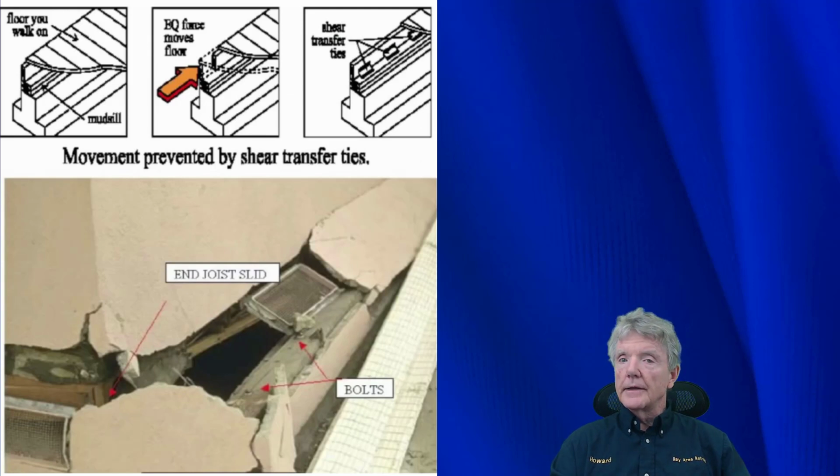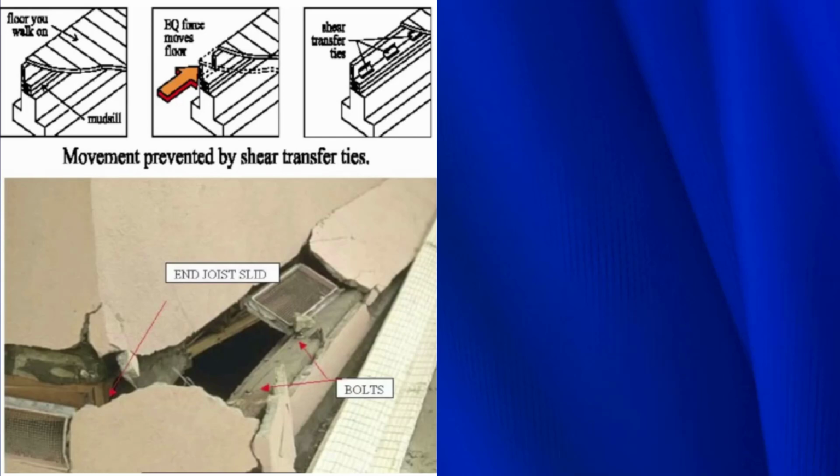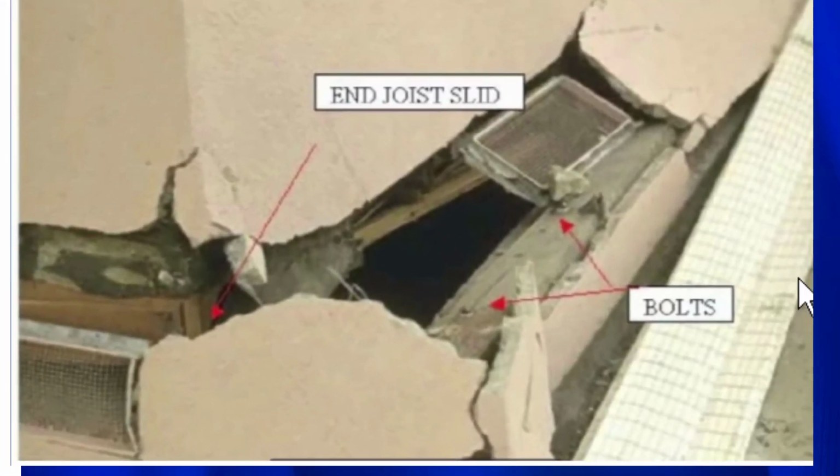This is a very serious deficiency in the building code, and it still exists. So let me show you what happens when these houses are damaged. Let's look at a real house right now. So here you can see this house was bolted. So it's got a nice bolt here, it's got a nice bolt here.